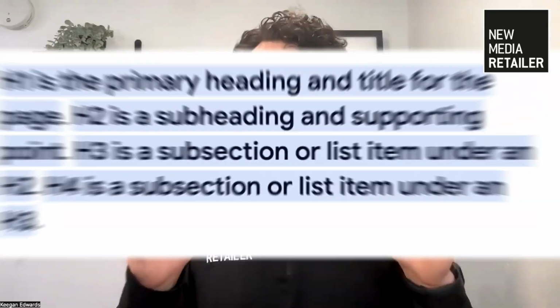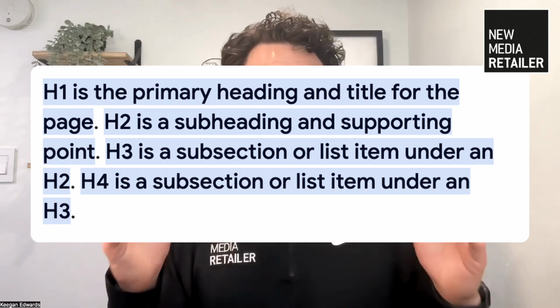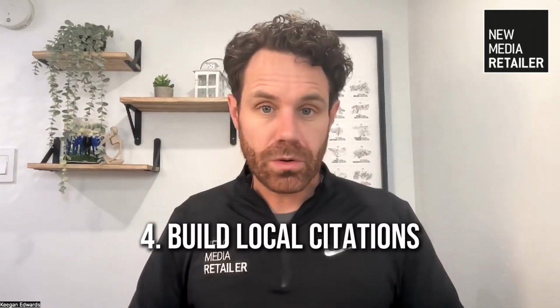Throughout your pages, use H1, H2, and H3 headers for all the important targeted keywords. I'll leave it at that. There's a lot more optimization you could do, but if you start doing those things on your own, you're in pretty good shape. All right, up next, time to build local citations.